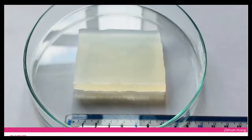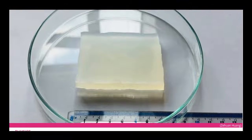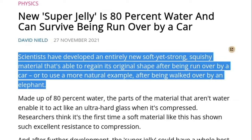New Super Jelly is 80% water and can survive being run over by a car. Scientists have developed an entirely new soft yet strong, squishy material that's able to regain its original shape after being run over by a car, or to use a more natural example, after being walked over by an elephant.